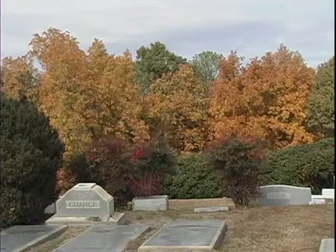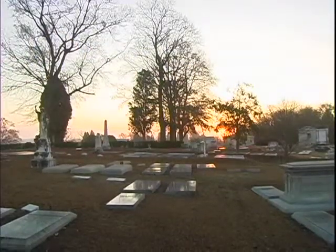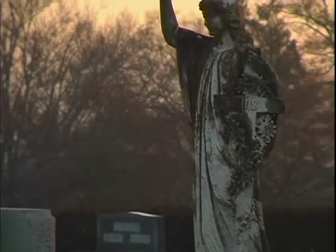Oh, it's a beautiful place to visit, to come and walk around, and I'm a history major, so I personally love the connection of being able to come and find your roots. So much history is taught in books, but Riverside Cemetery is history alive. It's peaceful, it's very well kept, we've never had any problems, and we feel safe when we come here.